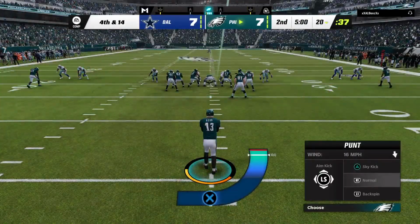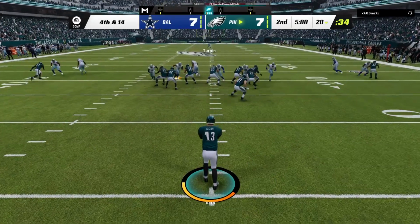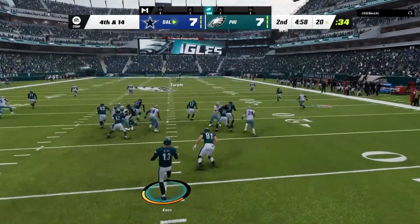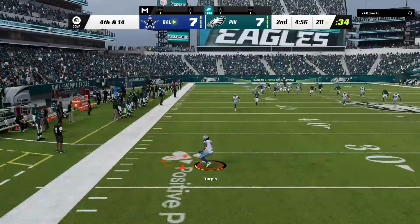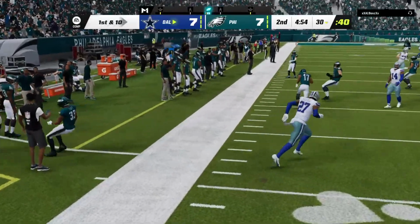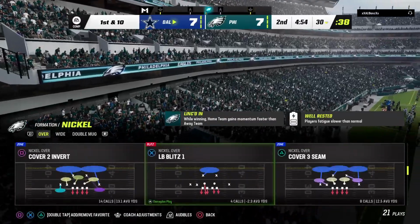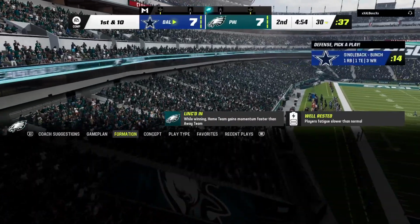On 4th down, here's Brett Kern to punt the football away. That'll be a 48-yard punt, 1 yard on the return. And they will take over 1st and 10.